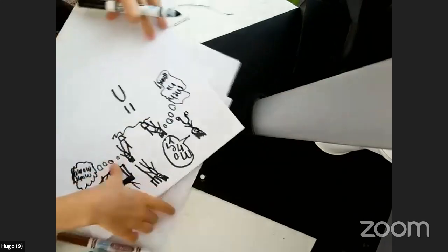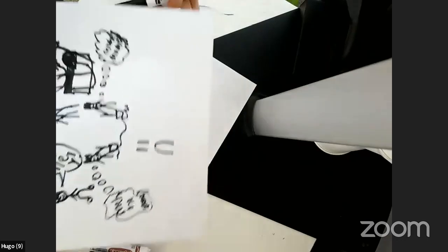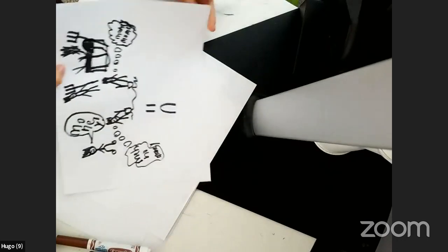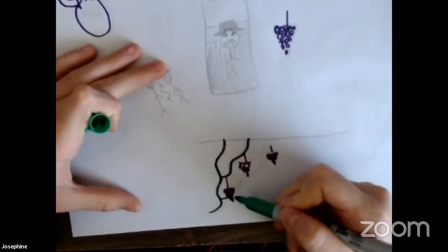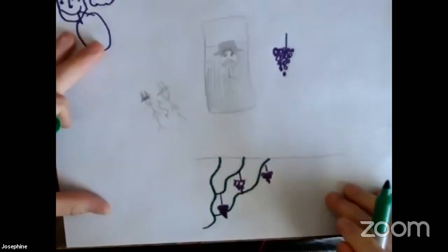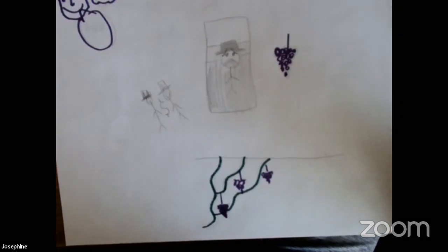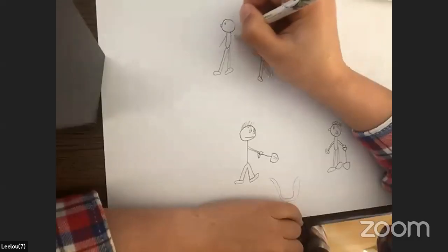And Hugo. Oh, we got lots of speech bubbles and thinking bubbles. Love it. Excellent. And Josephine. Oh, some beautiful grapes there. Loving the grapevine. The purple. Nice choice of color as well. And who's next?